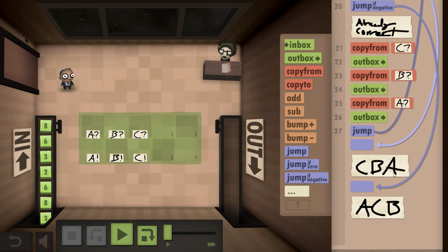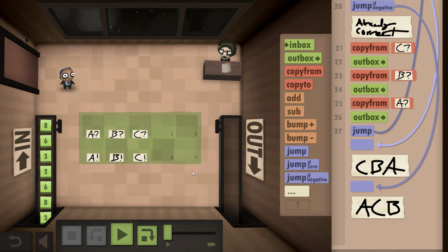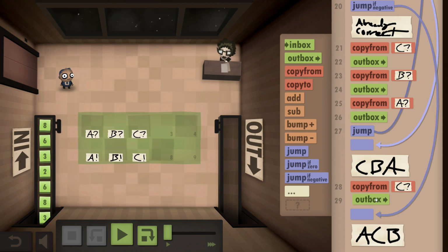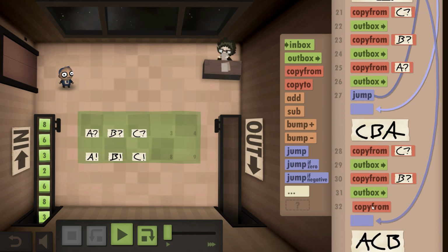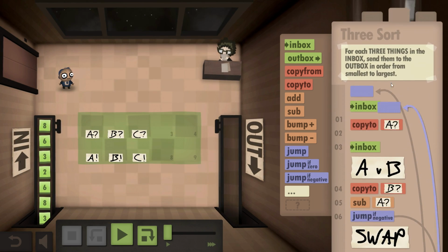There might be a more efficient way of... I was thinking about having a final command where you output ABC like I did before, but that's not really necessary, because if I'm rearranging them, then I might as well just output them in that way. So C, B, A. Copy from C, outbox, copy from B, outbox, copy from A, outbox, then give us our go back to the beginning jump.